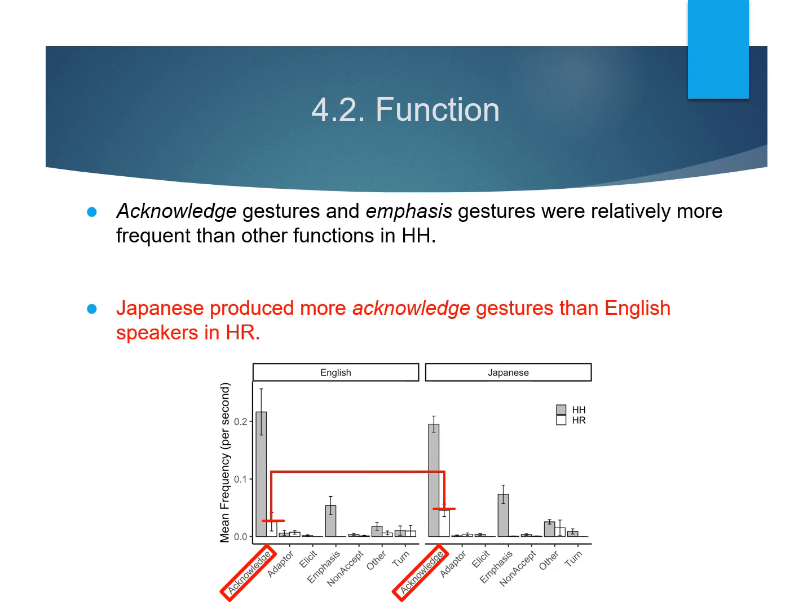Moreover, Japanese produced more emphasis gestures than English speakers in human to robot. This result suggests that Japanese used mainly head gestures for emphasis rather than hand gestures.